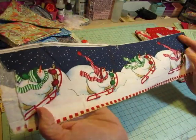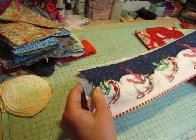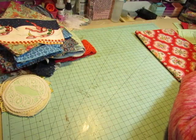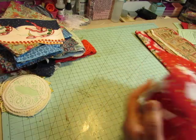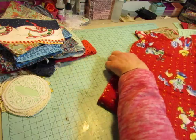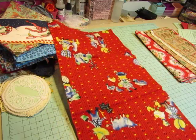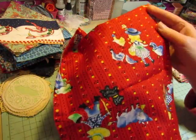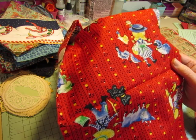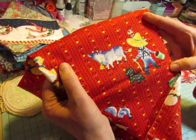Here's a snowman. I think I'll have to save this one for next year because I don't think this will go with my Hummel journal that I'm going to be working on. But I'll save that for next year. So cute with the sledding snowman. Holly Hobby was one theme that I told her I was saving for. So this fabric could go with either Holly Hobby or a farm theme because these are children feeding the farm animals. Or it looks like she's collecting eggs. That's not feeding them. That's cute.